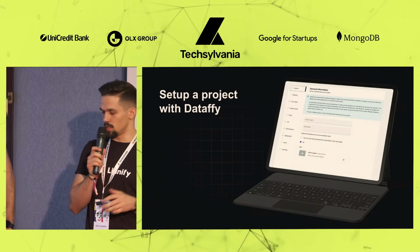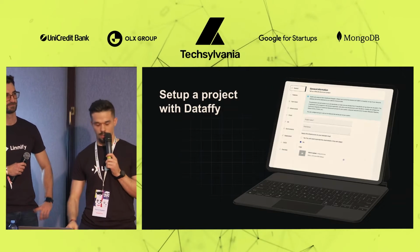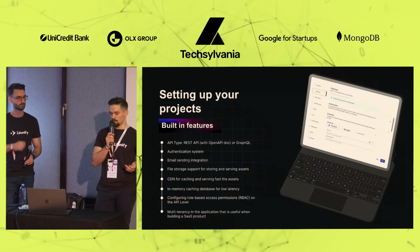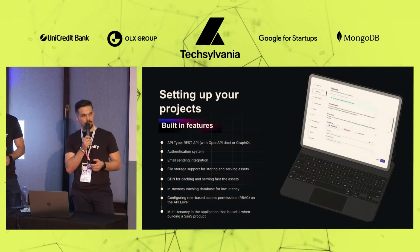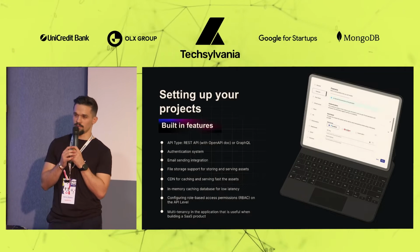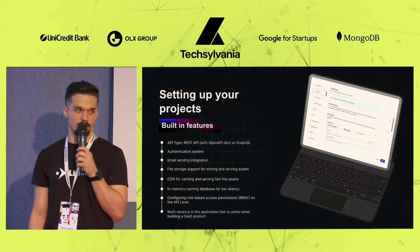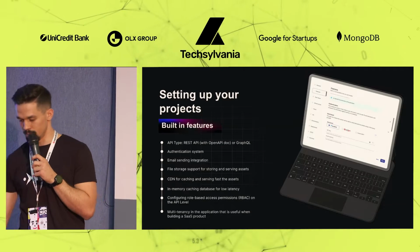Okay, now let's see how easy it is to set up a project using Linnify. I am going to go through some of the steps here, but you will see all of the steps later in the demo today. When setting up the project, one of the steps is to choose from our built-in functionalities. You can select the type of API you want for your application, so it can be a REST API with OpenAPI documentation or a GraphQL API. Linnify also comes with a built-in authentication system and email sending integration. You can also have file storage support for serving and storing assets, a CDN for caching those assets to be delivered faster to your users, and an in-memory caching database for low latency. You can also configure role-based access permissions at the API level, and if you're building a SaaS product, you can also select multi-tenancy.